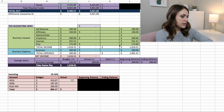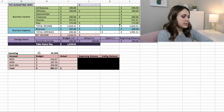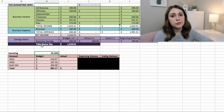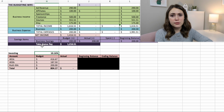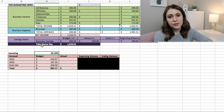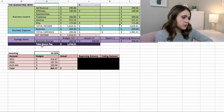So here I have this investing section, and we are putting 10.16% of our gross annual income into retirement right now, which is actually great, considering we're also saving for a down payment on a house. So once we're done saving for the house, we'll definitely increase our retirement savings a lot more, but for now I'm actually really pleased that we are putting a little over 10% into retirement.